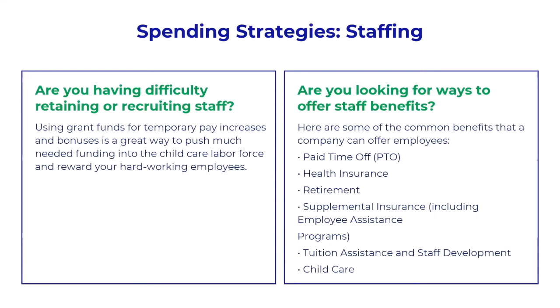And there's a great resource available on structuring and offering these incentives entitled Rewarding Your Staff with Bonuses and Temporary Pay Increases. And that is also available at the VECF.org/ARPA's website.